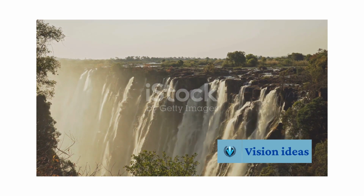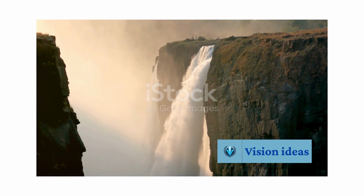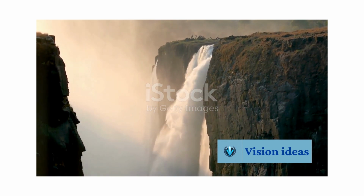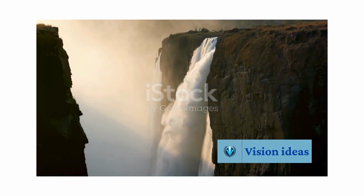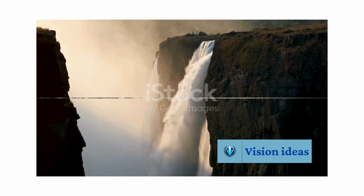Millions of years ago, the Zambezi River fell over a sequence of hard rock cliffs. As it did, it eroded the softer rock below, slowly carving out this breathtaking spectacle. In geological terms, Victoria Falls is a youngling, with an estimated age of only around 70,000 years.